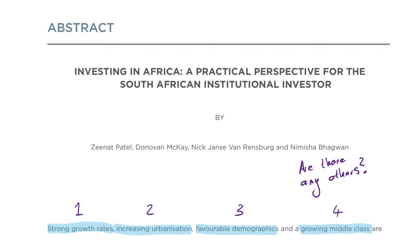So you can see here, these are the authors. One of the main reasons why they say you should invest in Africa, they've given four big reasons here, is that Africa has strong growth rates, it's increasing its urbanization, there's favorable demographics, and there's a growing middle class. Now, what I want to do is focus more on the challenges or the risks associated with Africa.